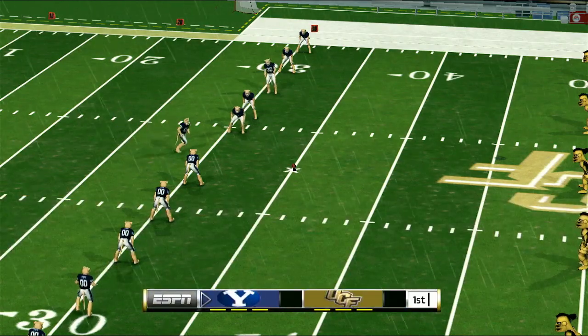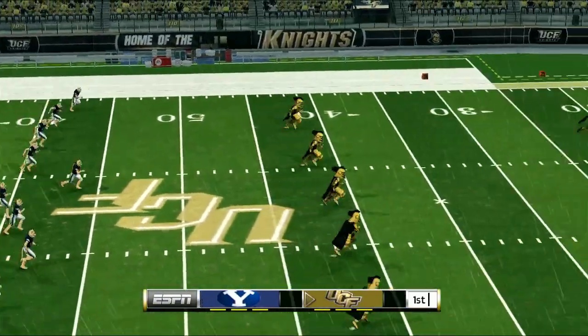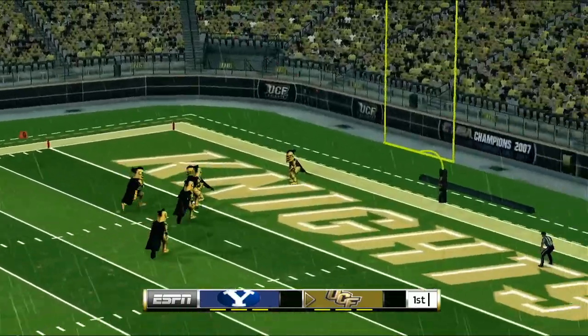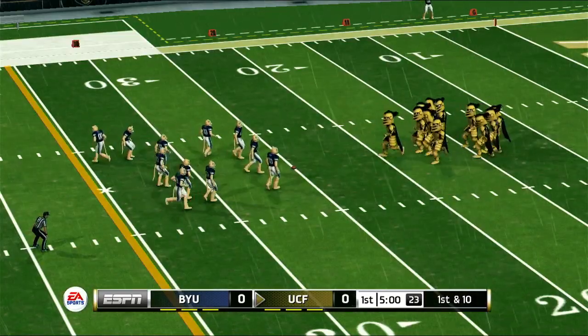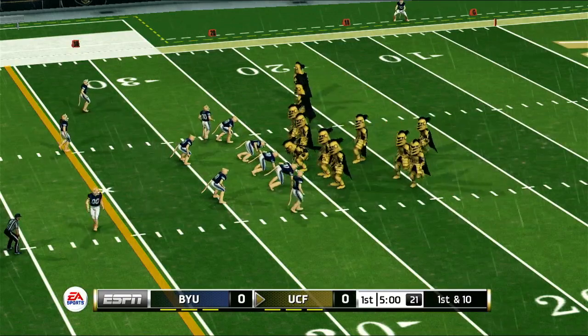Teams have sent their special teams onto the field, and we're ready for the opening kickoff. He really got a hold of that kick, and they can forget about returning this one. The quarterback brings his troops out onto the field for the first drive of the game.